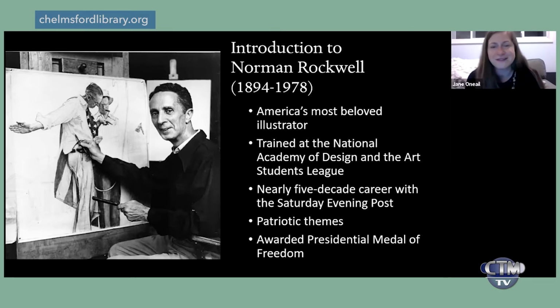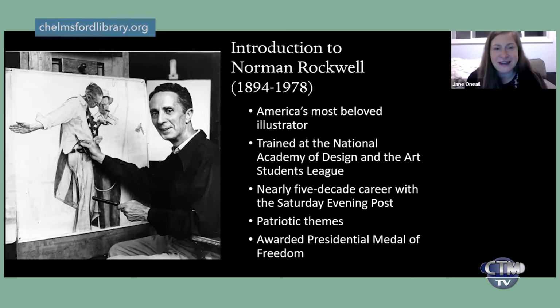And then in addition to that, just think of how every newsstand was decked out with these cover illustrations and how these images that he created just permeated throughout society. So it's important to think about how his work reflected American culture and really helped to define it. And that being said, Norman Rockwell is an artist who is so closely associated with patriotic themes, even beyond the fact that he painted so many images related to wartime.